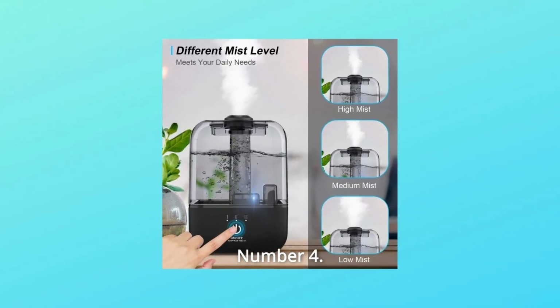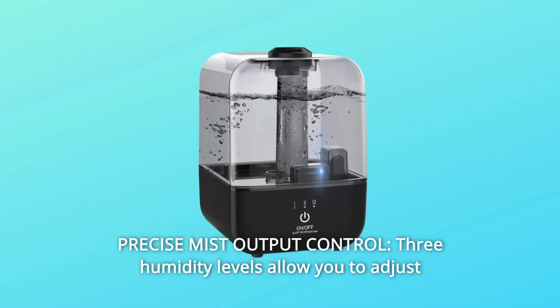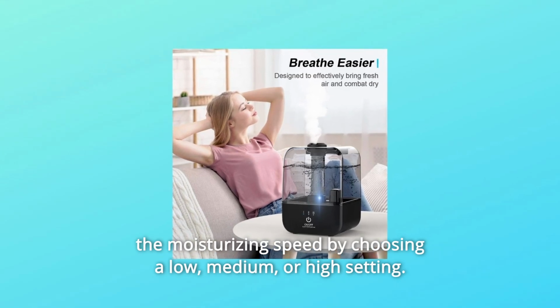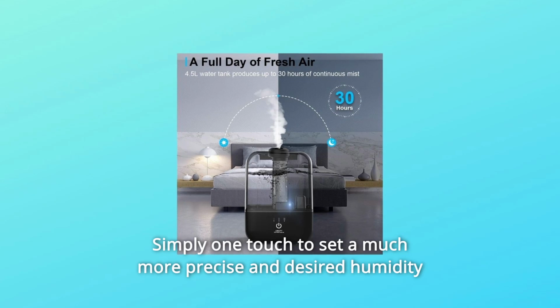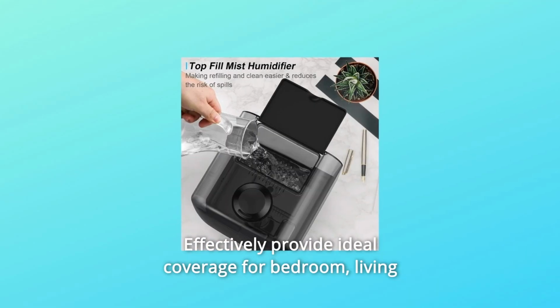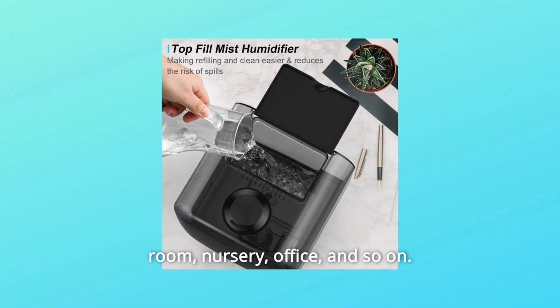Number 4. Precise mist output control. 3 humidity levels allow you to adjust the moisturizing speed by choosing a low, medium, or high setting. Simply one touch to set a much more precise and desired humidity level in your living room. Effectively provide ideal coverage for bedroom, living room, nursery, office, and so on.